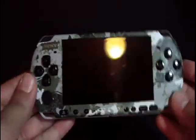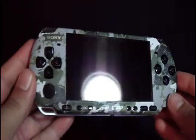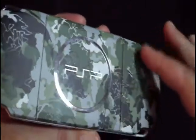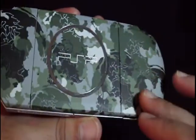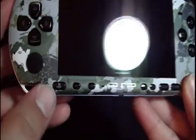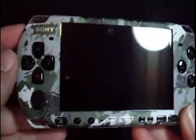And last but not least, the main attraction of the Big Boss Pack, the limited edition green camo PSP. This looks fantastic. I love the artwork here. It feels great to the touch. A few things were changed here. It's got the PS button here. The Sony logo is right up here, and usually over here.